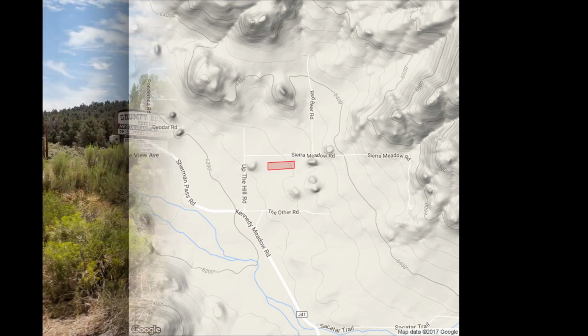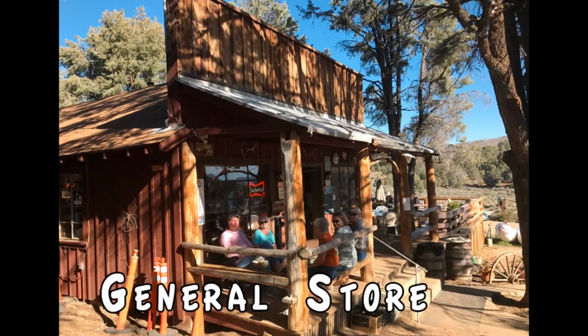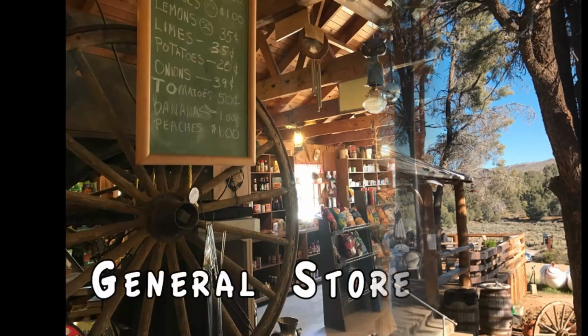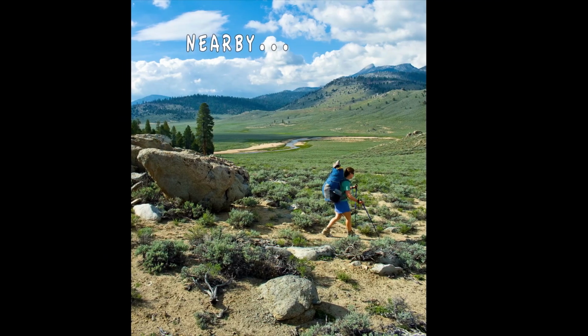It snows in the wintertime, not serious snow. This is Grumpy Bear's, restaurant and tavern. This is the general store. This is kind of the busy hubbub. You can buy propane, you can buy gasoline, you can buy whatever you need.